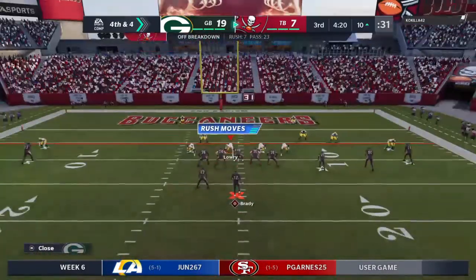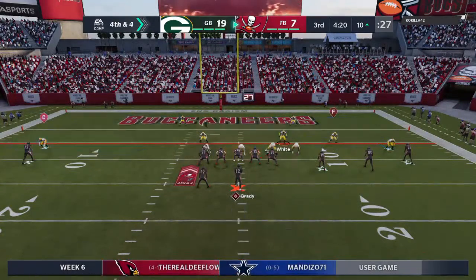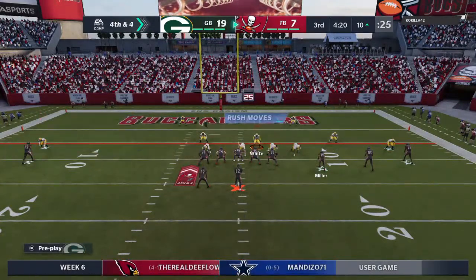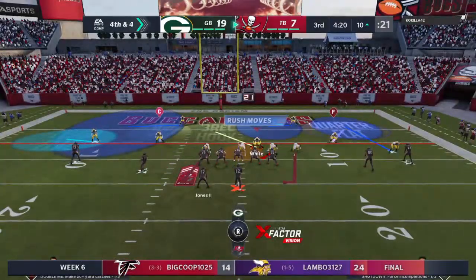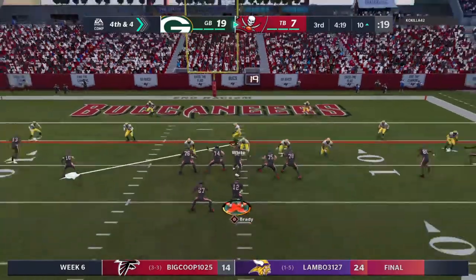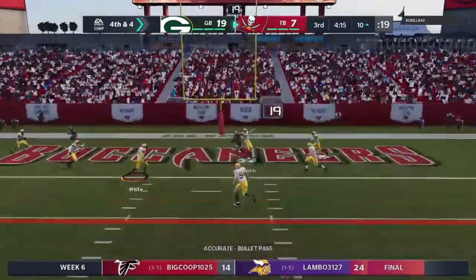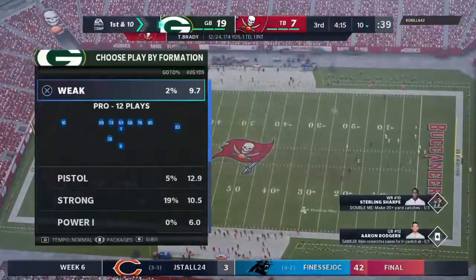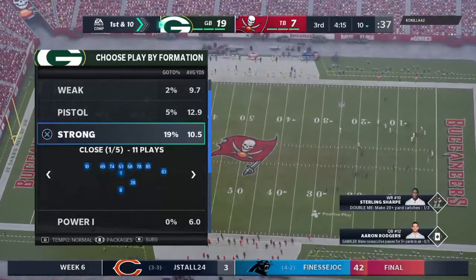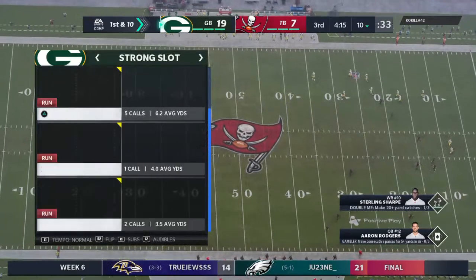Still just the third quarter, but they've got to make something happen. I think they know that. They're going for it on fourth. They'll go for it. It's Brady. And my goodness, this is incomplete. The Bucs try it on fourth down, but come up empty. And the Packers D comes up with a big stop. Turnover on downs.